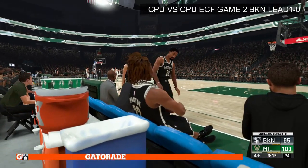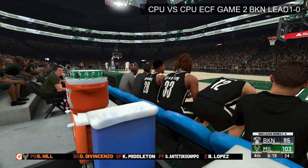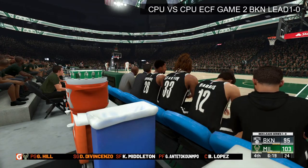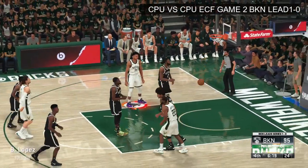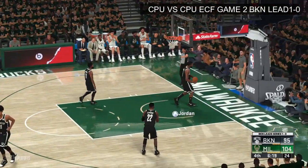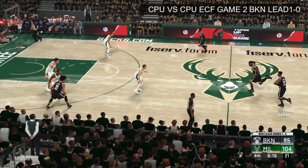Donte DiVincenzo. He's checked in for Eric Bledsoe. Allen's checked in for the Nets. Caris LeVert comes in for Spencer Dinwiddie. Brook Lopez hits them both. Really always a plus to have a big guy stroke it from the line like that. The soft touch on full display.